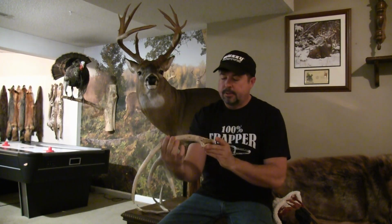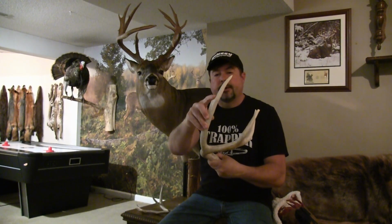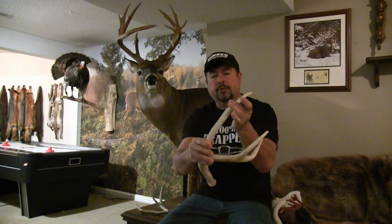So I finally find one of his sheds. Now, obviously, you can tell, you look at it, it was the previous season's shed. But I was ecstatic that I finally found a shed intact. Even got the little acorn thing up here on the front. I can identify this. You can see right here this little bladed out area that shows up on a lot of the trail cam footage.